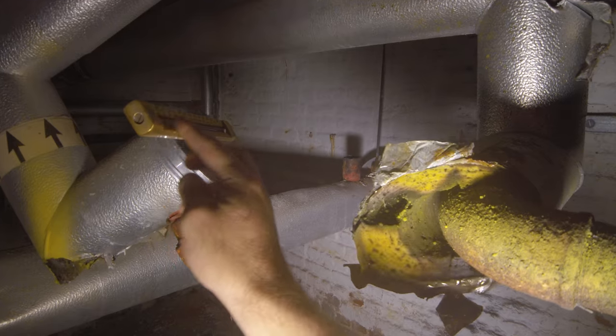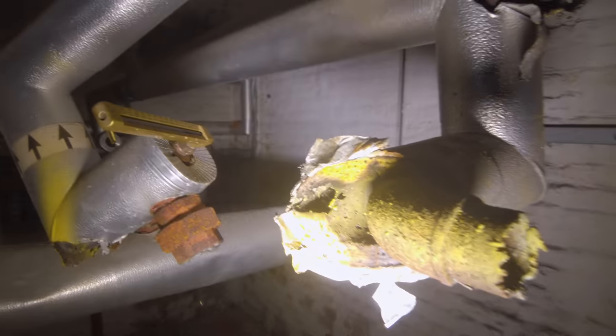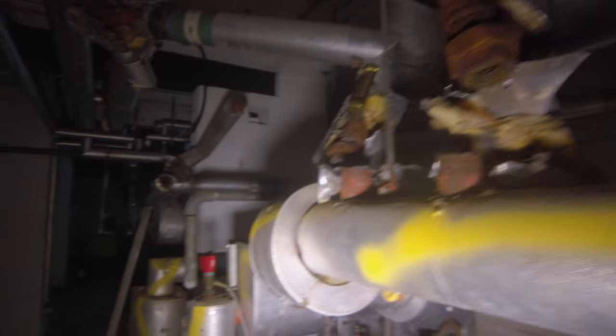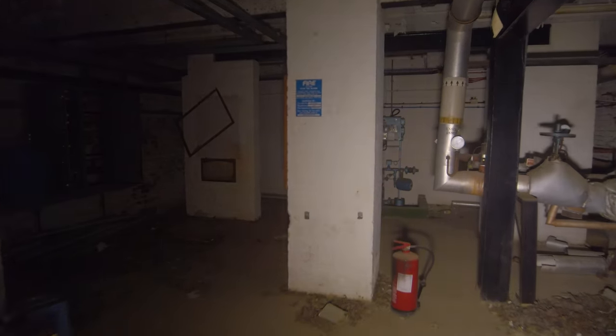Thermometer stuck on, as if it's a switch or a pulley, but it's actually just a thermometer. That is, yeah, that's asbestos. Don't touch it. I mean, I've been breathing in asbestos for years and I'm not dead yet. You may not be.